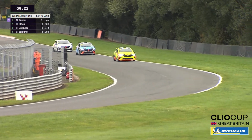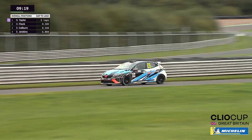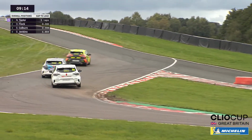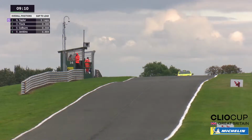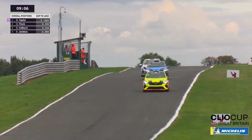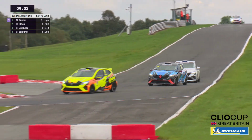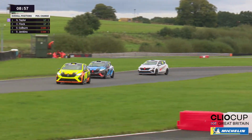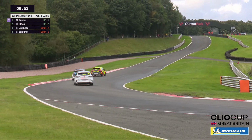And it is still Nicky Taylor with the lead. Dara Flock is now his nearest pursuer, Colburn is relegated to third place, and then Ben Jenkins is in fourth. They go through Britain's chicane, back uphill they go. Nicky Taylor continues to have the lead, and it looks like he may have extended it ever so slightly to more than 3/10, maybe 4/10, but it seems to have shrunk once more as they go into the braking zone at Knickerbrook. It is now Nicky Taylor with Dara Flock closer than ever by the looks of it. He's really closed up as they go up Clay Hill.